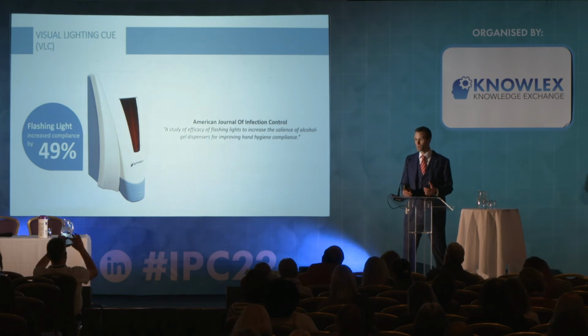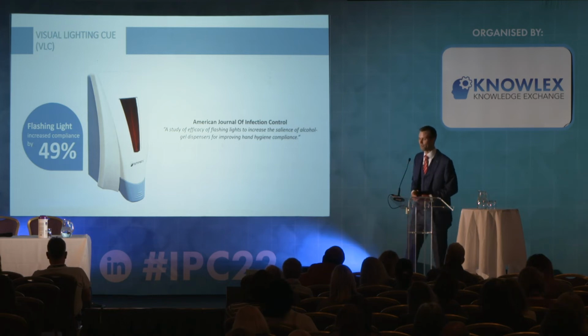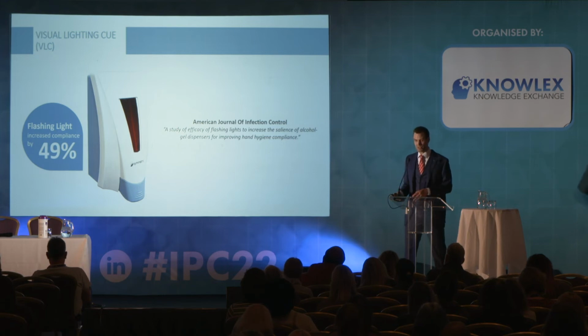So it's no surprise when you're driving down the highway and all of a sudden you see flashing lights in your rearview mirror from the police officer. It's an immediate thing that causes you to perk up and react. And it's the same as people come in and that light starts flashing, it catches their attention. And as you can see from the American Journal of Infection Prevention, right along the time that we had released this tool, they had actually conducted a study where they put different flashing lights in and around the dispensers and saw that 49% increase in compliance just from having that trigger to catch people's attention and draw them towards it.